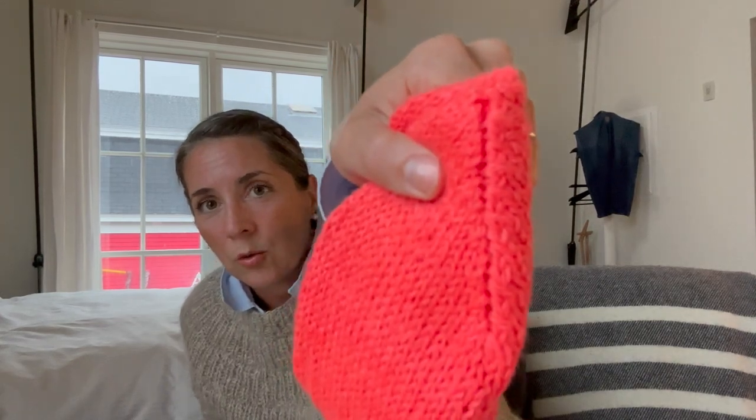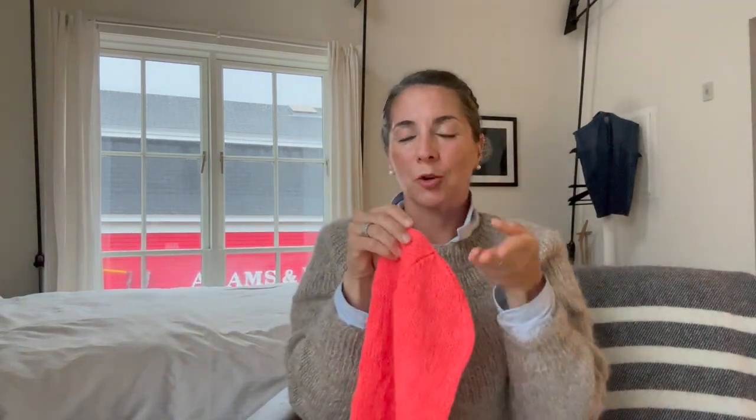A super fun knit, a super quick knit, really simple decreases with SSKs and knit two togethers. There's a little corner for you, and it just creates a really pleasing little curved decrease top.